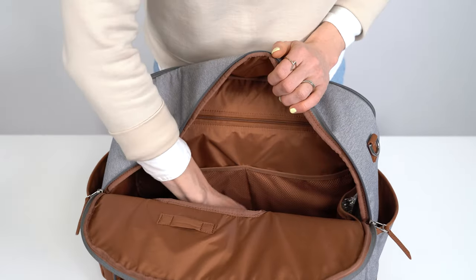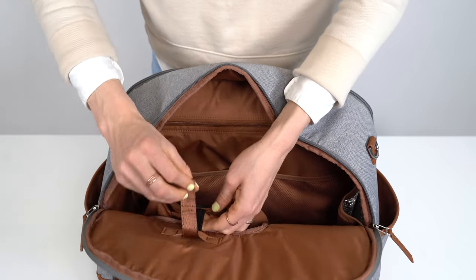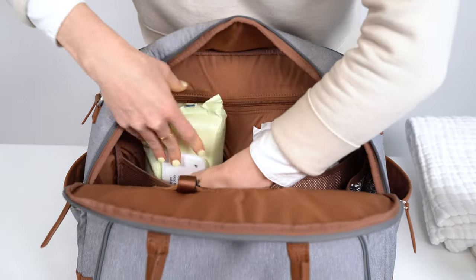What makes this bag so unique is its convertibility. When you're no longer pumping, just use the Velcro strap to collapse the breast pump compartment. From there, you can use it as a normal work bag or as a diaper bag.